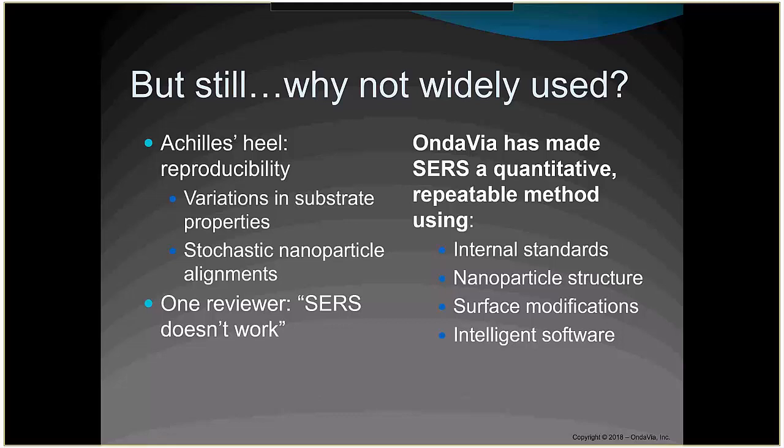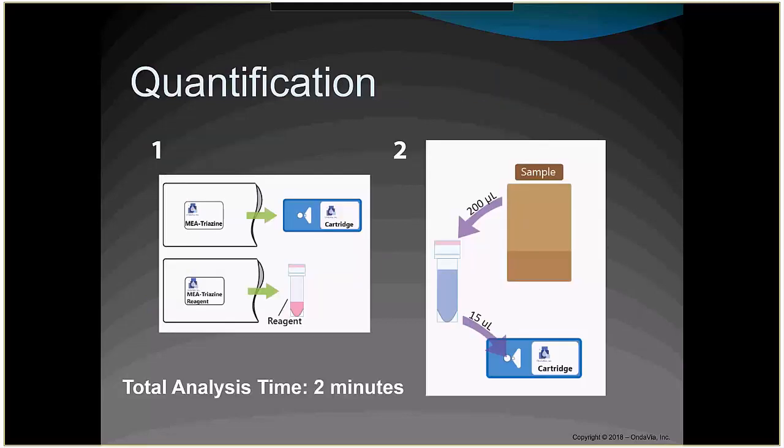But what we've done is taken SERS and really turned it into a reproducible technique, a true quantitative method. And the way we've done that is with internal standards. Not only can we make all of the materials more repeatable, but the true way to make any analytical technique quantitative is to add an internal standard. It's what we do in mass spectrometry. It's what we do in a variety of other methods. We add a material of a known quantity with a known spectrum that will interact in a way we know, and we reference against that material. And that's how we can do quantification with Raman spectroscopy.